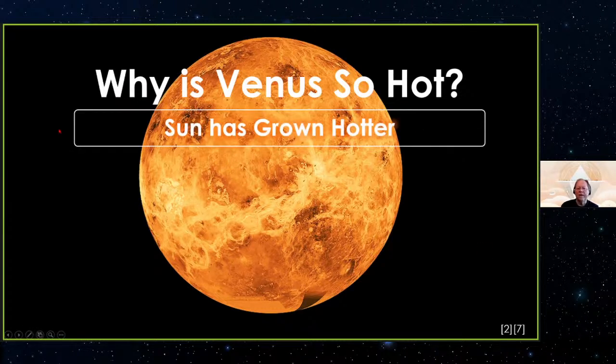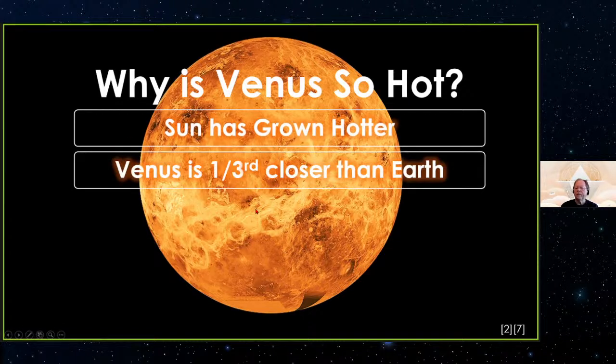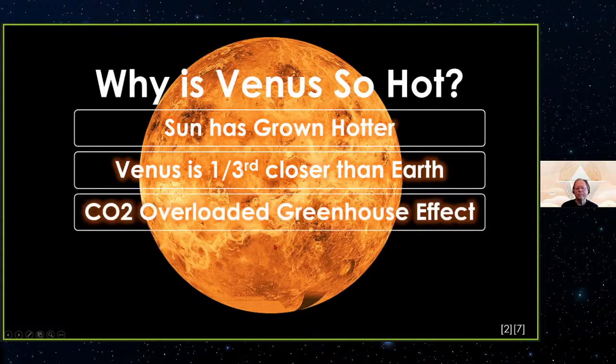So one thing is that the sun has grown hotter over its own life cycle, and a lot of that radiation has been sent to Venus. Venus is about a third closer to the sun than Earth is. So Earth is basically 1, Venus is at 2/3 the distance from the sun. So it's closer, so it's getting a lot more radiation.